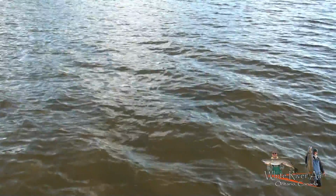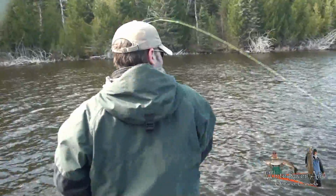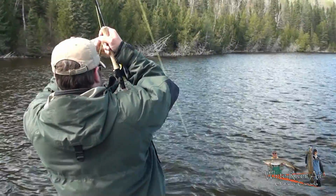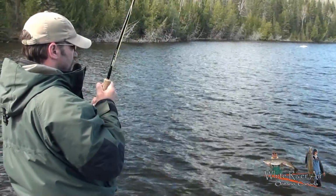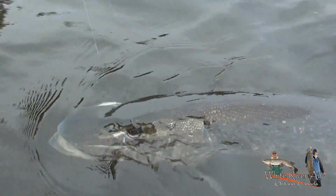Come on, baby. Oh my God. He's on it, Hens. Nice fish, Hens. Nice fish. That's a big one, Rod. That's a big fish. That's a big one.